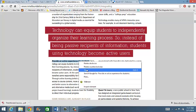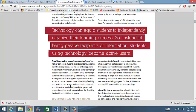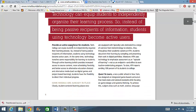I don't know. I just think that's important. We need to get these kids to buy into it and take ownership. All right, provide an active experience for students. Again, being active gives them accountability and keeps them busy.